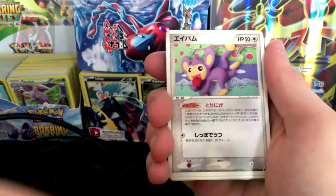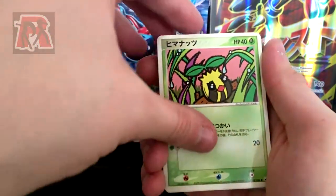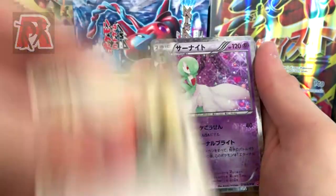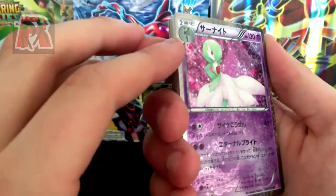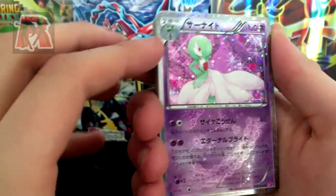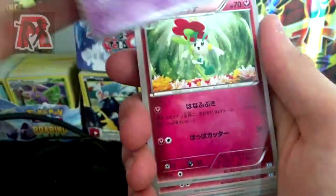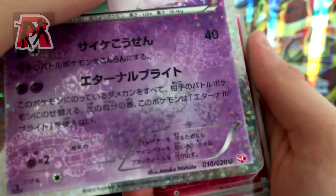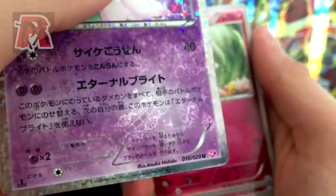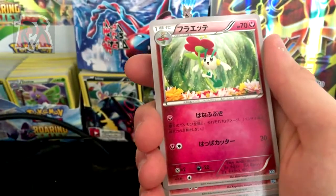So we have a Miltank, Apon, Oddish, Sunken, Porygon. Oh, so we have a holo. Whoa, is that a holo or is that a reverse? I'm not too sure. The artwork on that one's amazing. So that one's a Gardevoir, and that one says SC. SC with a love heart, so that must be some sort of promo there. So I'm definitely gonna set that one to the side.